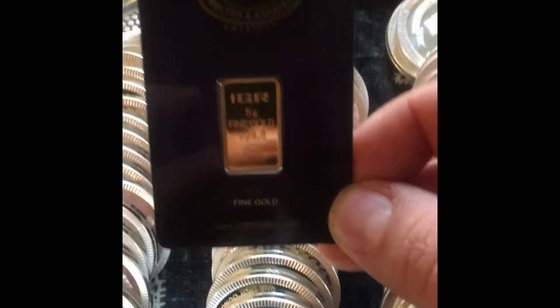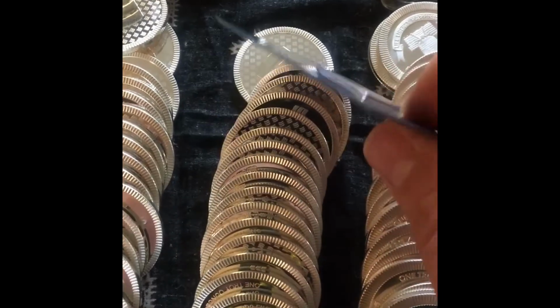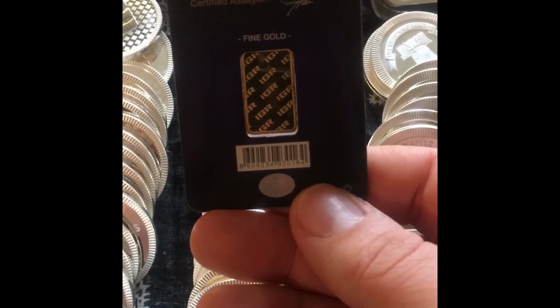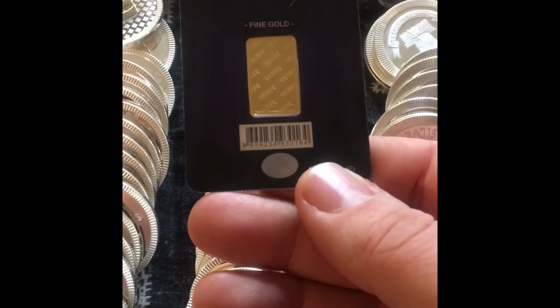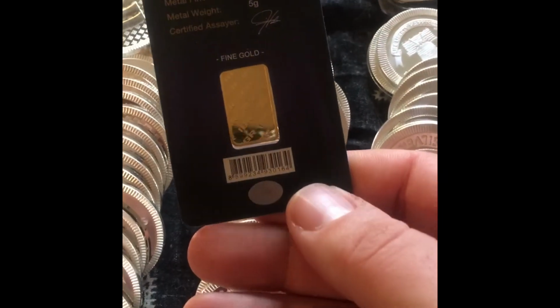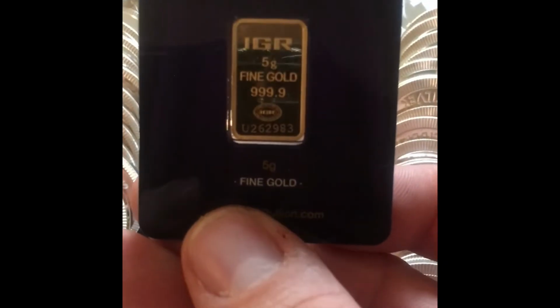You can see that it comes in what's called an assay card. An assay card is a sealed card that gives it a different level of authenticity. It has a certified assayer behind it. It has a little barcode there. It has a mint mark at the bottom. It also has a certificate number. These are all marked. So the certificate number matches the number on the bottom here. It's like a serial number. That's how you know it's real.